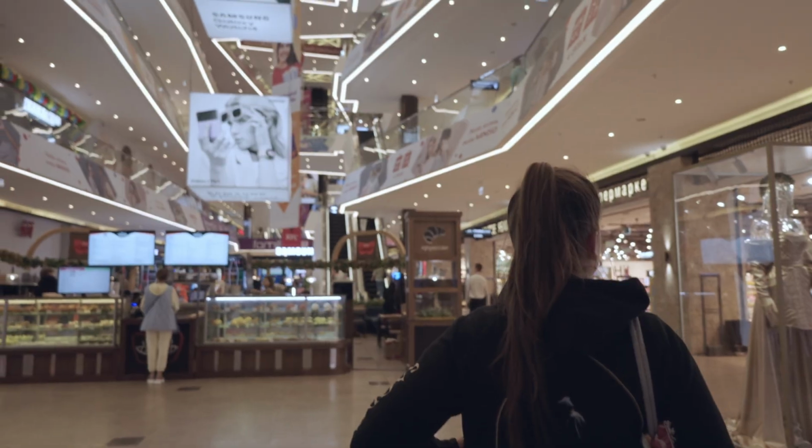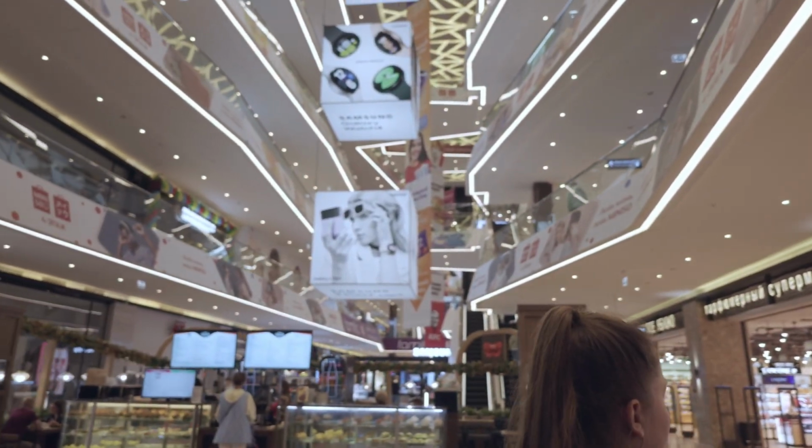So as you may have seen, this is a pretty big mall, and it is also still pretty new because it was built less than 10 years ago. There's a lot of other malls that still have that Soviet mall kind of style, but this one is definitely the most modern one.